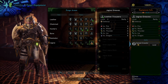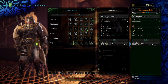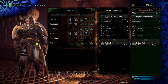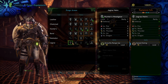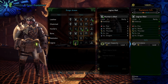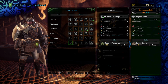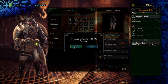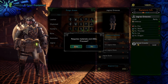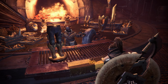Right. Oh yeah, it actually is. See the skills. Wait. No, like that. I guess. Yeah. I'll start making this armor slowly. And once I have every piece, I will actually, you know, start equipping it. So, yeah.